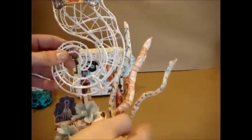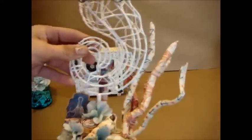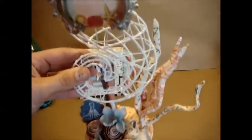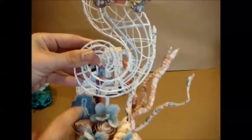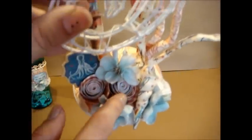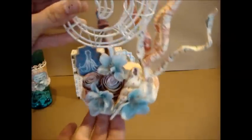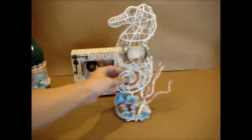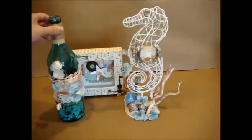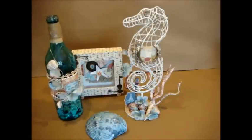And the reason I added the wire was so I could bend them however I wanted. You can bend it any direction to get your seaweed to shape the way you want it to. So I added that back there. And then up here I have a chipboard tag again and the little lighthouse, of course, in the back. I have some more rolled flowers out of the paper. Those are super easy to do. And then some more of those artificial flowers. So that is it for my seahorse. Pretty plain and simple, but I think the set together just looks absolutely adorable with the seashells. So this is going to be a gift for my mother, one of her gifts for Mother's Day. Her bathroom's decked out in sea stuff.